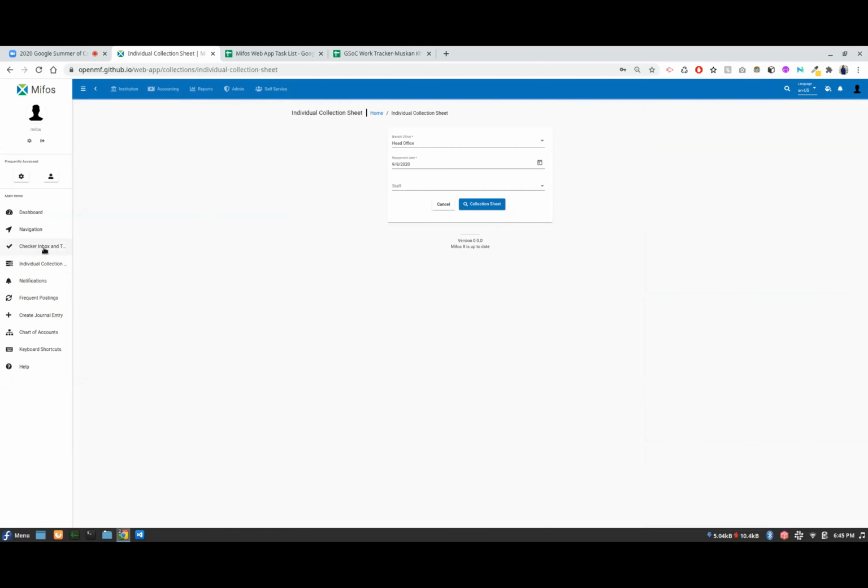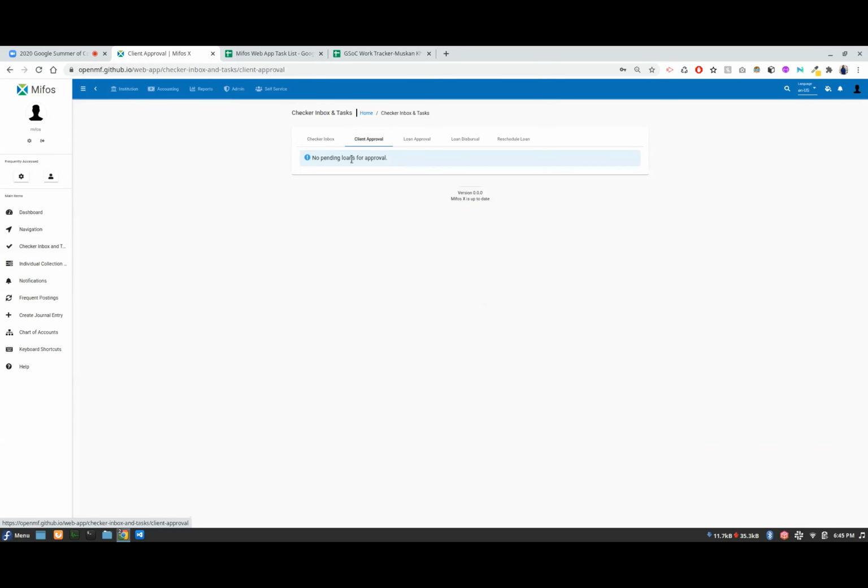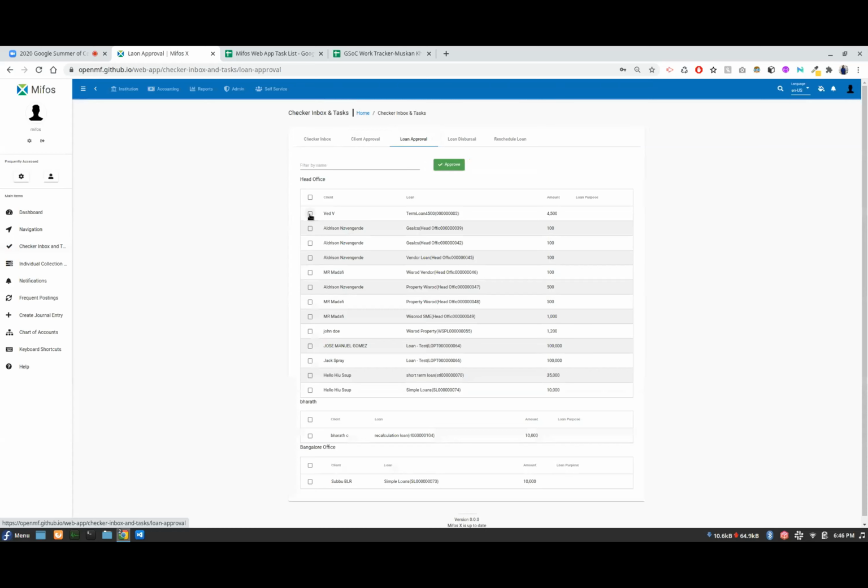Then moving on to the checker inbox and tasks, there are five components in the checker inbox and tasks, like checker inbox and client approval. For the components having no list or no data, I have given a simple alert option, and the rest are in the same way with all the functionalities. Like we can approve the loans or any of the work we can do over here.